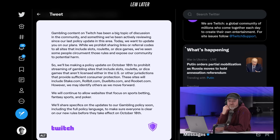Slots, roulette, and dice games that aren't licensed in the U.S. But it's weird. Okay, so what if it's a slot, roulette, or dice game licensed in the U.S.? But I guess there's maybe not many of those. Maybe that's the point. We'll continue to allow websites focused on sports betting, fantasy sports, and poker. It's interesting. Those ones, for some reason, feel more competitive or legitimate or something, I guess.